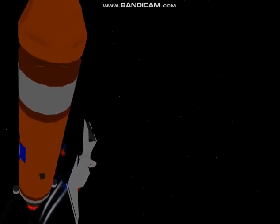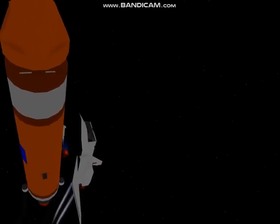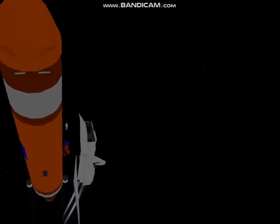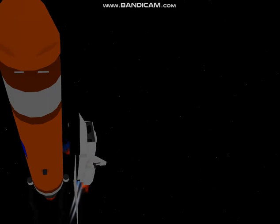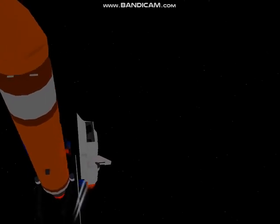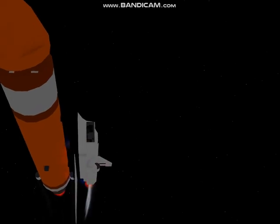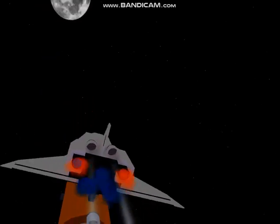Four minutes, 45 seconds into the flight. Discovery traveling 6,200 miles an hour. Its altitude 66 miles. Downrange from KSC 229 miles. Here inside Mission Control, Flight Director Richard Jones and his team continue to monitor the progress of Discovery's flight. All systems are continuing to perform as expected.